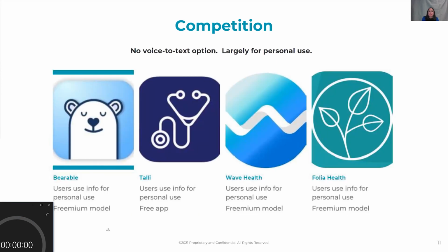There are a few symptom trackers on the market. They have no voice-to-text option. They're largely for personal use, and most do not connect with healthcare providers.